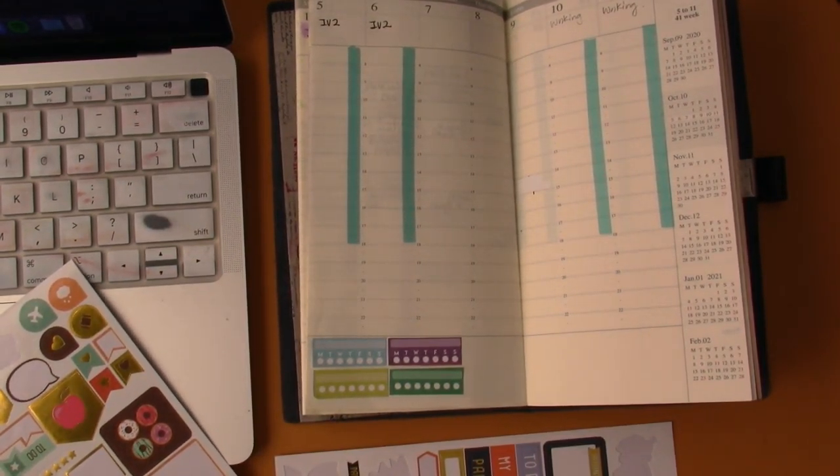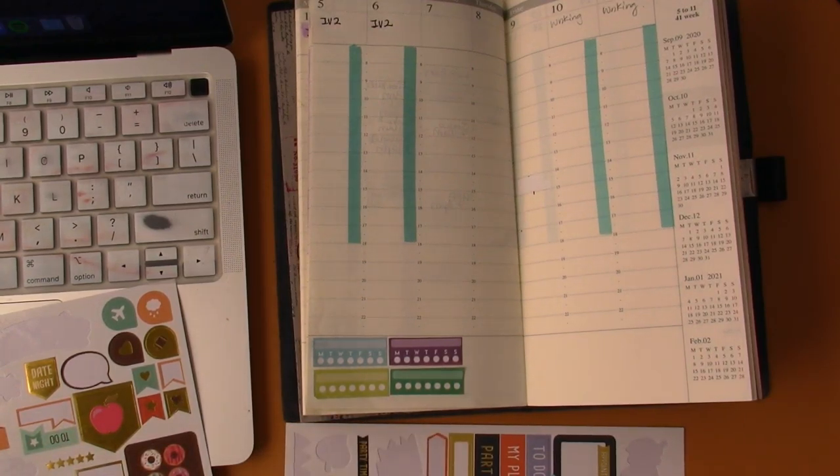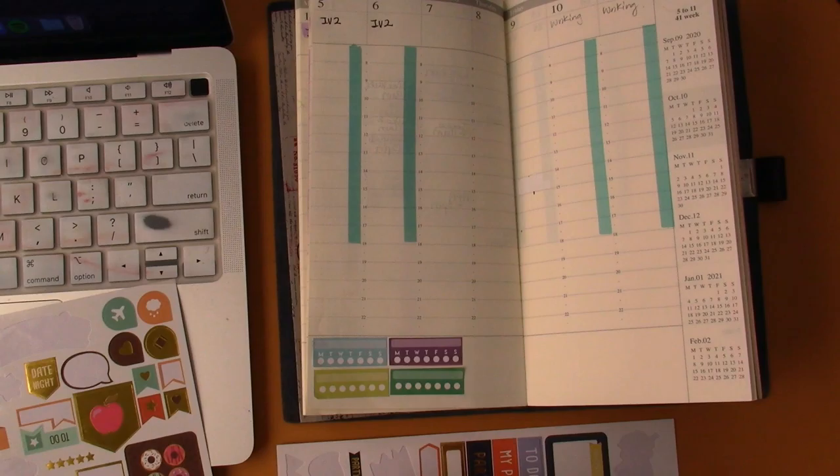So there's my habit tracker, and I've already used some stickers on my other planner, the Erin Condren, so I already ran out of some of the prettier ones. This is what happens when you don't have a planner piece, you start losing your resources.